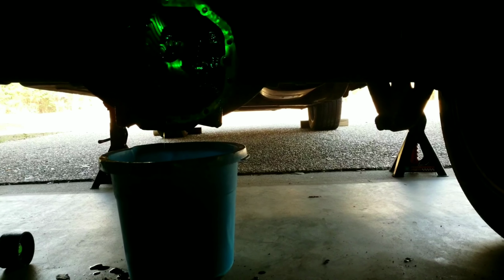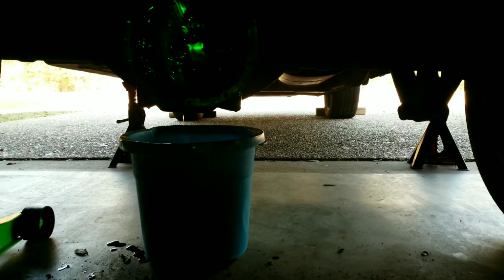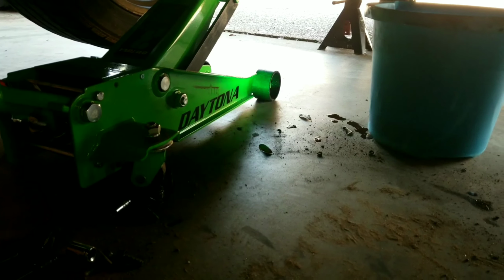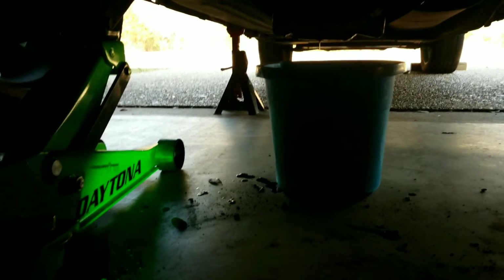But got the rear end all done. I'm just gonna let it drain out for the next little bit. I'm fixing to move the jack, and I'm gonna put it over here underneath.